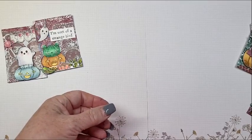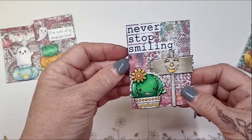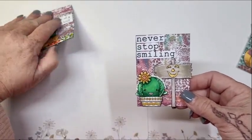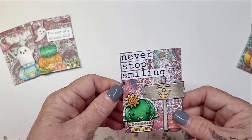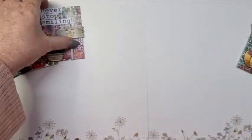And then here's another one with a cactus. This one isn't particularly Halloween, but I just added it anyway. And that's okay because nothing else about this says Halloween. So, yeah, I just think that's really sweet. And the Never Stop Smiling. Again, I think that was from Heffy Doodle. Very cute. And this one, as I mentioned before, oh, let me come back to this one.